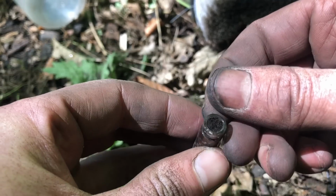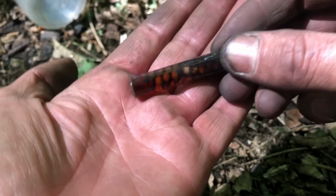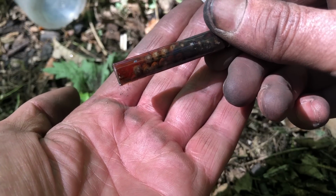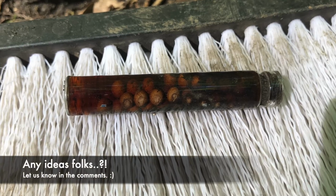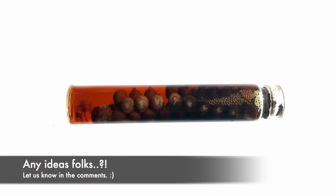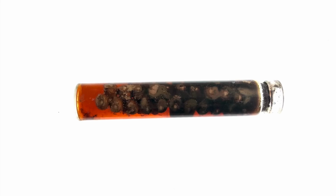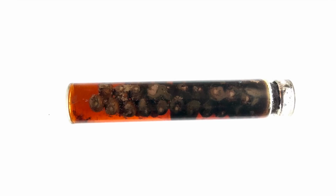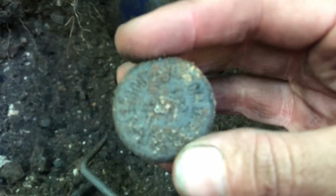It must still have a cork in it. God, that's really strange. That's so strange. Do you reckon teapot maybe? A little vulcanite. It's a good sign at least.